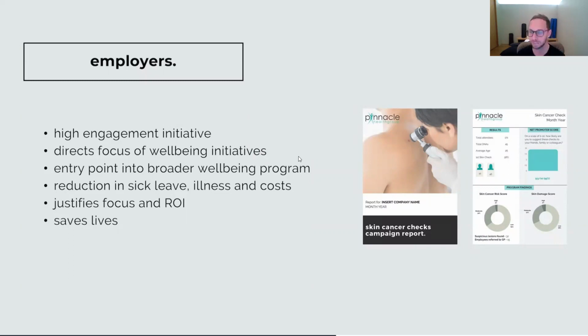And when we deliver our skin cancer check programs, we often either precede the skin cancer check campaign with an educational coaching workshop, or we follow the skin cancer campaign with a follow-up workshop to go, all right, you've had your skin cancer check done, now what? And now what actions do you need to take to consistently look after yourself in the sun and so on? So again, it really helps direct focus and further education.